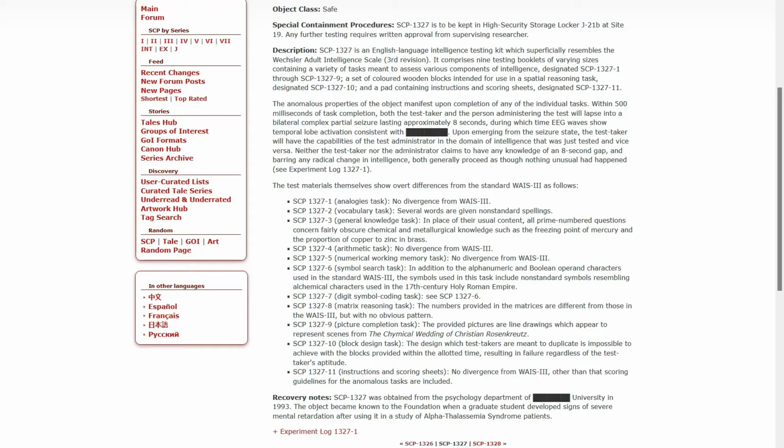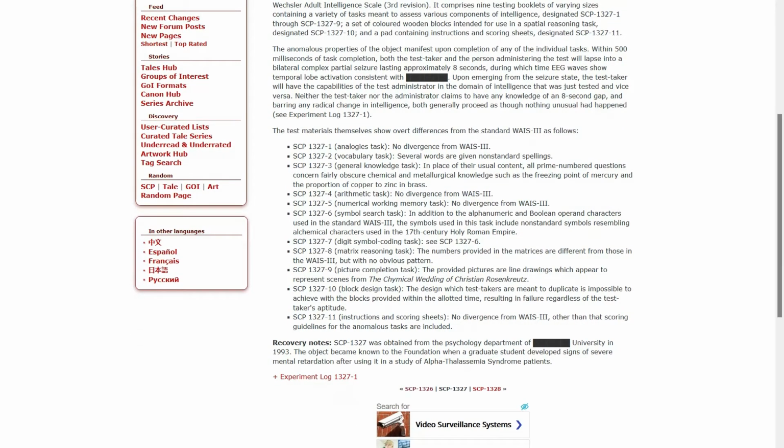Neither the test taker nor the administrator claims to have any knowledge of an 8-second gap, and barring any radical change in intelligence, both generally proceed as though nothing unusual had happened. See Experiment Log 1. The test materials themselves show overt differences from the standard WISE-3 as follows.